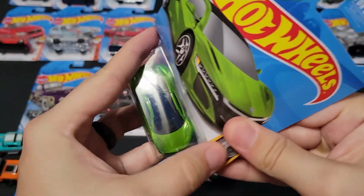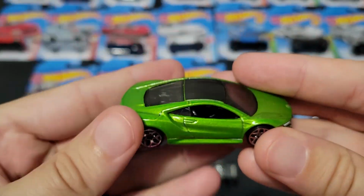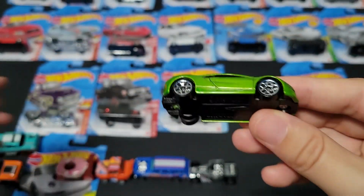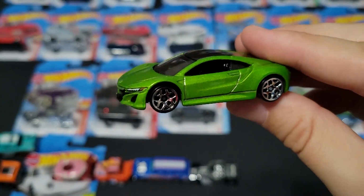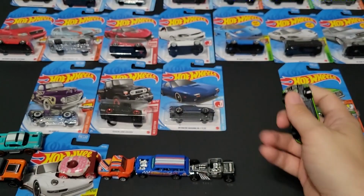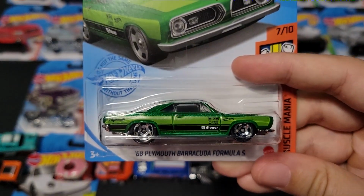I accidentally left the Camaro of the Then and Now series on the pegs. For some reason, I thought I already had it because it looked very much like the new Camaro, but I don't. So I think, yeah, this is a P case car. I like this color. I'm not really sure. The Acura NSX just hasn't had the esteem that I think they were hoping for. So let's go ahead and open up the 68 Plymouth Barracuda Formula S.